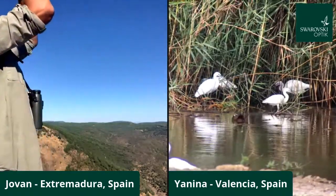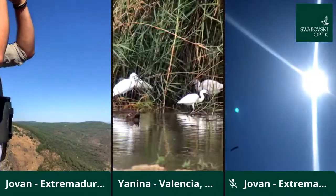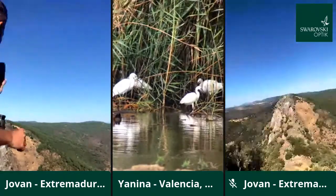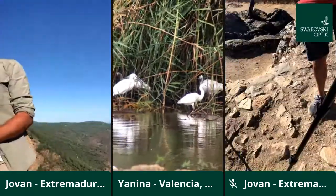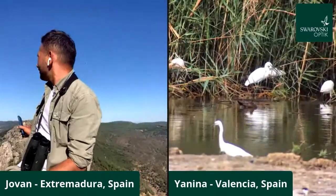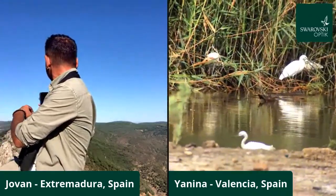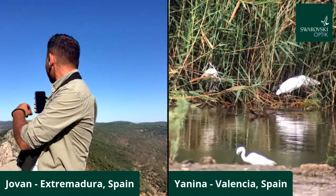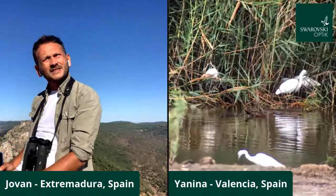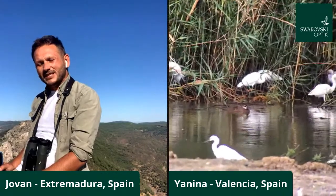Can you move? See this griffon? Okay, let's go for the griffon. Yes, I just had a griffon vulture passing quite nearby above me. Sorry to interrupt. No sorries, I love griffons. We also have griffons in Valencia, an hour from here, but not in the big numbers you have there. It's amazing, actually.